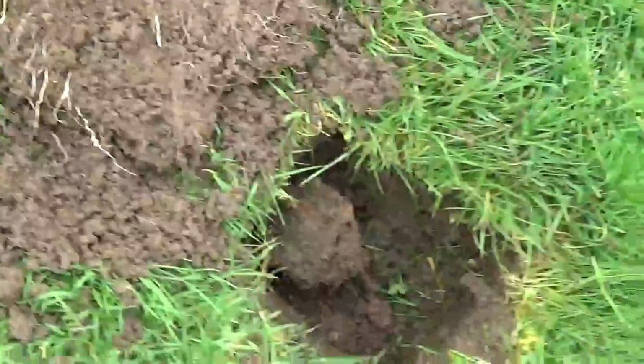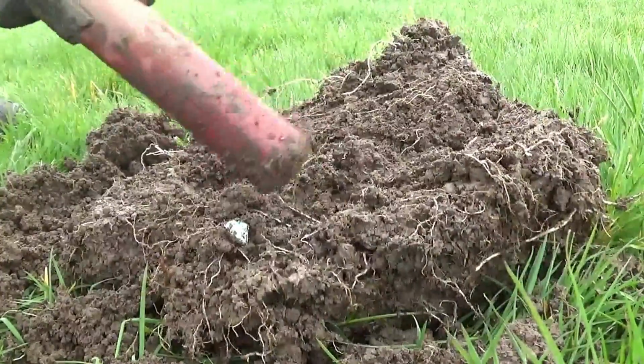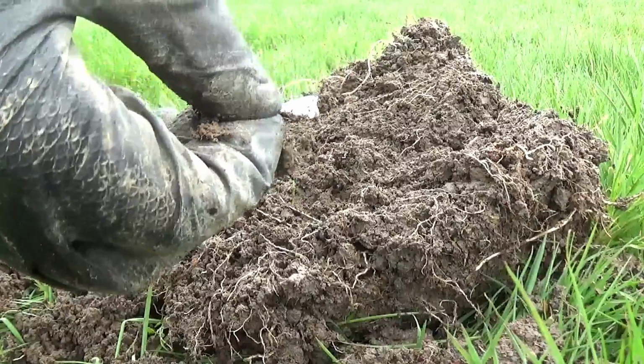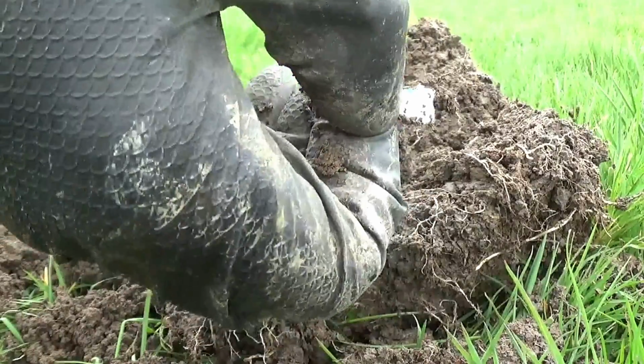It's got that iron buzz. Yeah, really tiny piece of foil. This is irritating, and I'm going to tell you what I think about that in a moment.